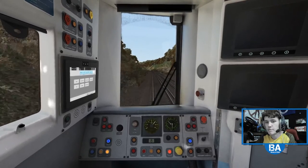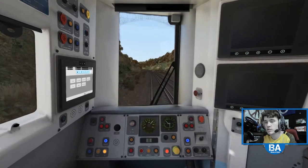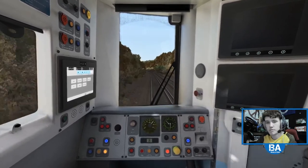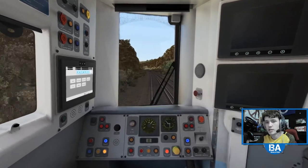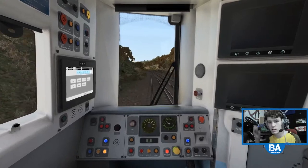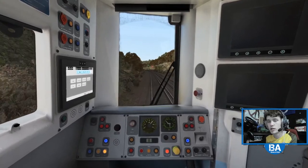How do I find the AP Power Pack on Steam? It's not on Steam, Josh. It's on their own website, I believe. Hello, Simulation Dog. Oh, quite old then, 1903 and 04.